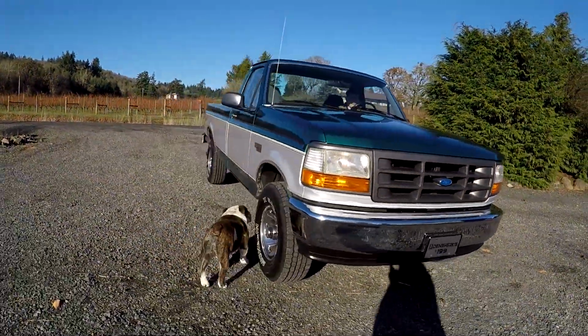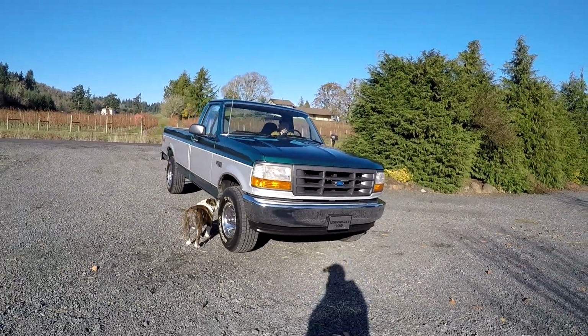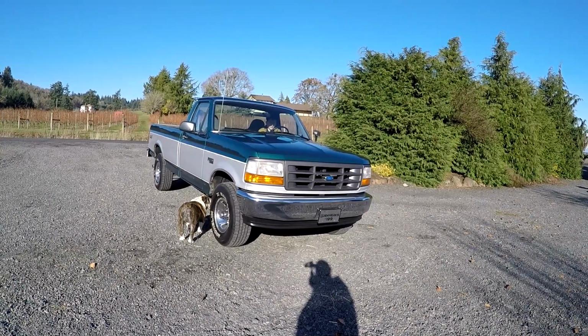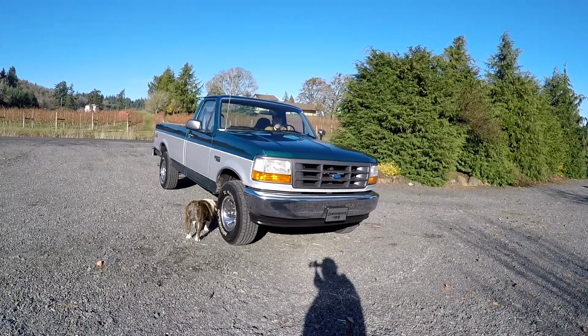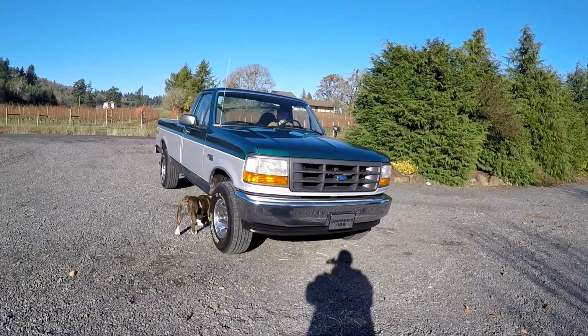A lot of people love this body style. This is actually one of my favorite body styles on this truck. They stopped making these in 1997. So just a good looking truck. Stanley loves it. So it's a winner for sure. We'll show you some more stuff.